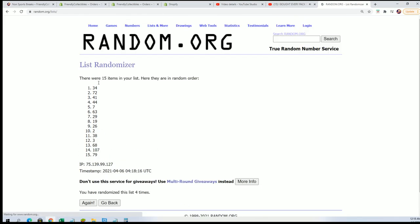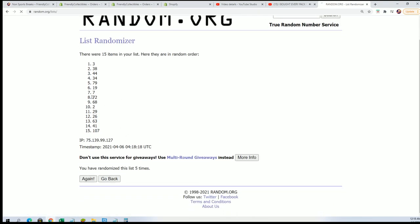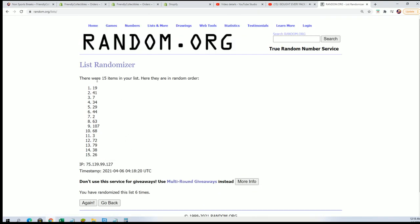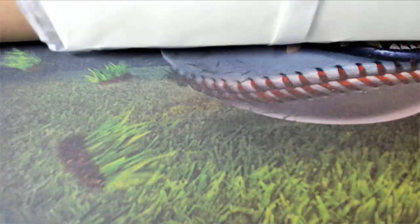There are 15 remaining posters. And these are all the different box numbers of all the remaining poster boxes. Lucky number 7. And we're going to go with number 38. All right, so here we go, number 38.